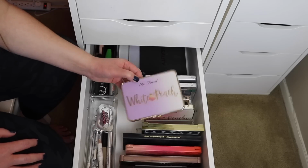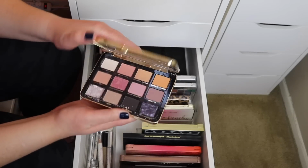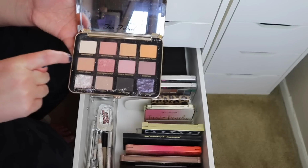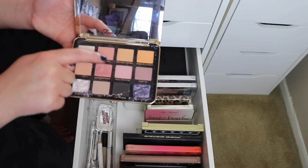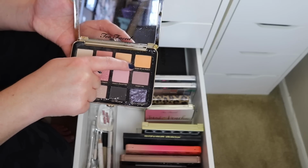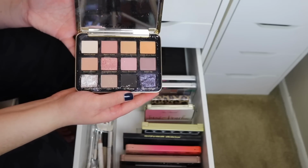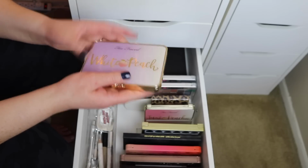However, in an attempt to see if I'm still using things, I recently pulled this out and I've been loving it. Mine came broken and I had to fix it. But I have been loving Peach Sorbet, Peach Cream, Peach Suede, Peach Smoothie, Creme de la Peach, and Glycerine. I like the 2 top rows. So I think I'm going to pull this out and put it in my everyday makeup drawer because I've been wearing this non-stop.